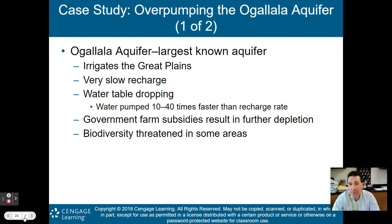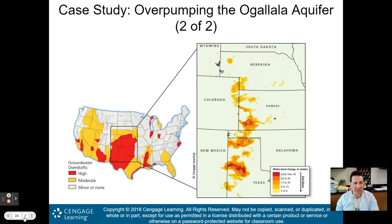Again, just makes it cheaper. And biodiversity is being threatened in some areas. So here is what we're talking about. Again, these are the groundwater overdrafts. Here's your Ogallala Aquifer right here in the middle of the country. And again, what we're looking at here is water level changes of significantly more than 45 meters of water table dropping in parts of the middle of our country because we're pulling too much water out of this Ogallala Aquifer. Again, we're seeing the results.